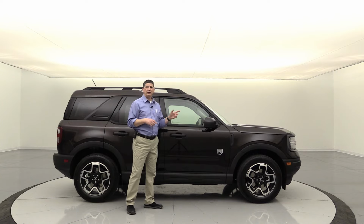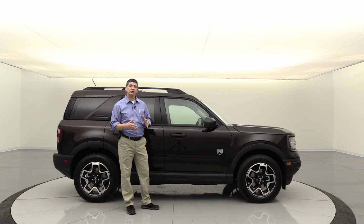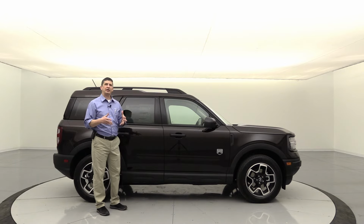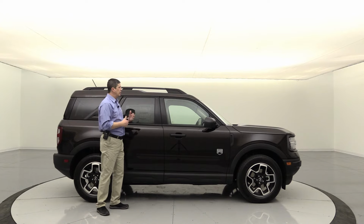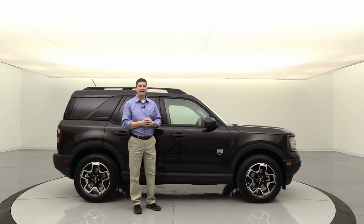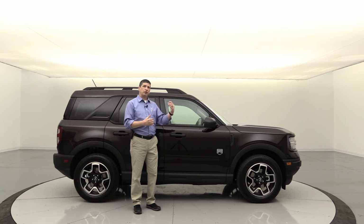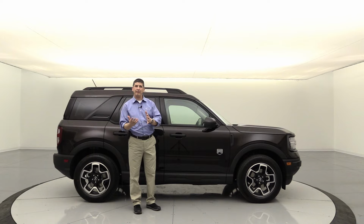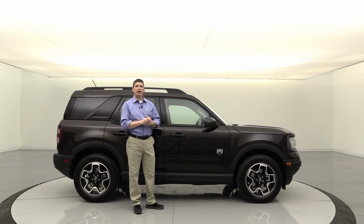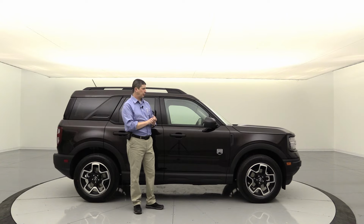Also, we talked about the rollover sensors and the safety canopy airbags. But let's talk about the advanced track to help you get you in a situation where you may not have that happen at all. Advanced track is a fancy word for keeping you on your intended path. It's going to use a series of brakes around the vehicle. If you're going into a curve a little too fast, maybe it's a slick driving day out there, it'll help keep you on your intended path, with roll stability control as well to go along with that.